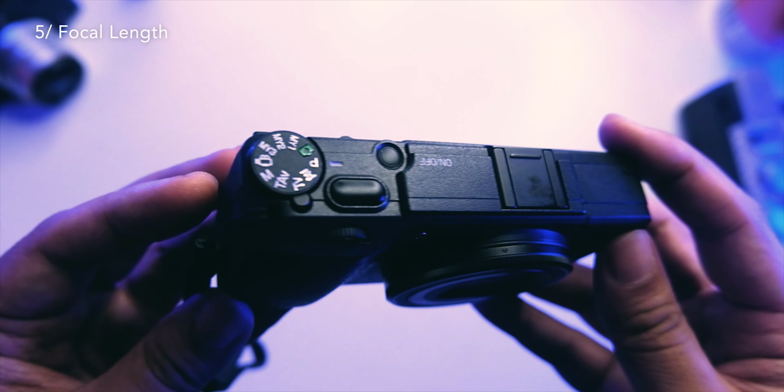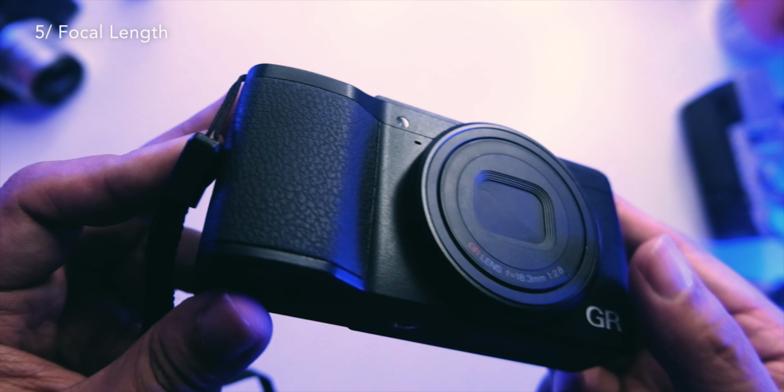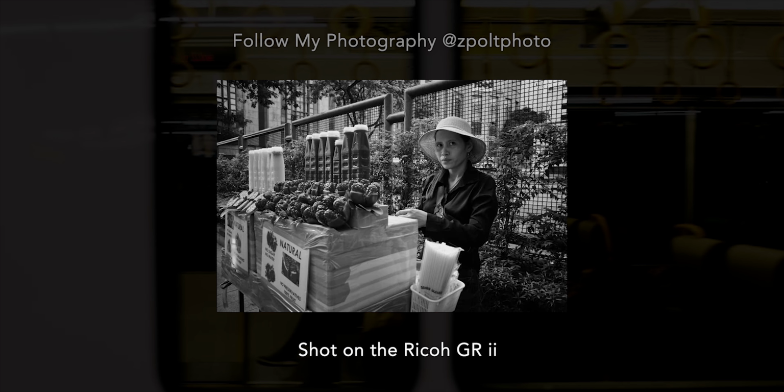If you're doing some street photography in maybe a tighter place, you can go to a 28 millimeter. And also if you're gonna go with maybe a bigger space, you can go 35 millimeter. So those are the two settings that I use here. And I actually assigned the focal length changer to one function button, so I can change the focal length on the fly. But 28 millimeter is definitely usable in this one.